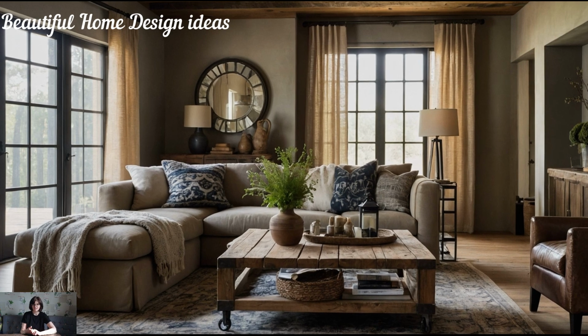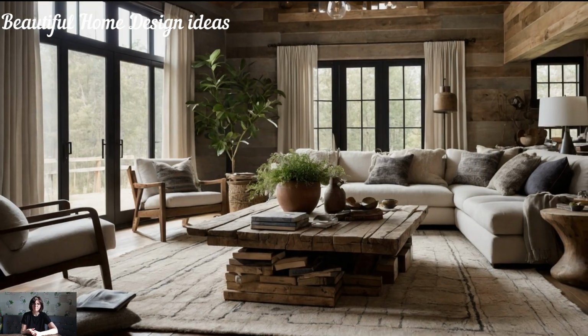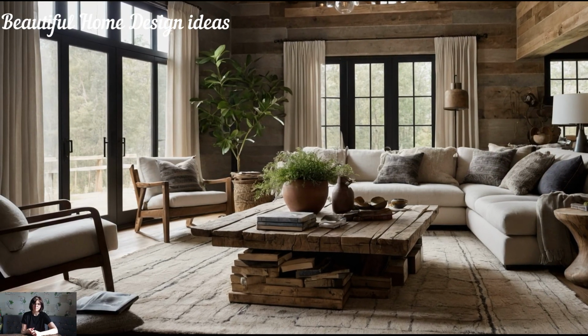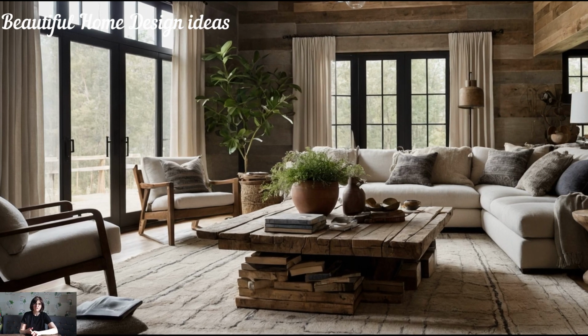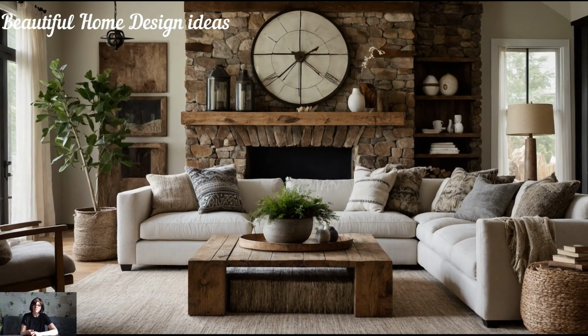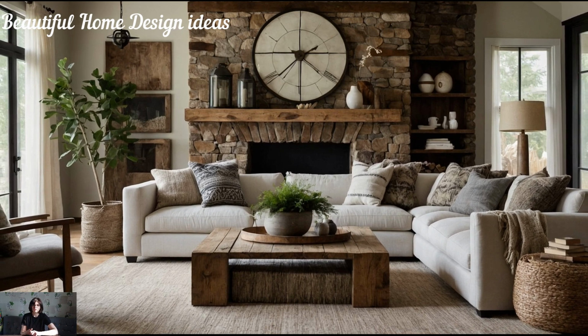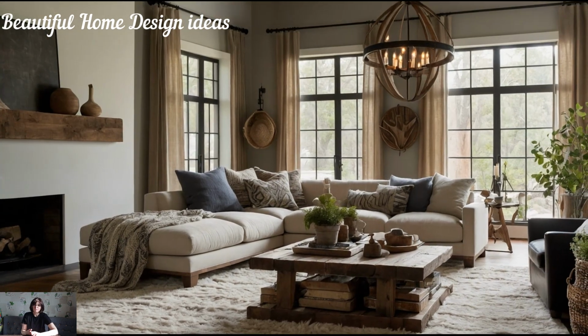A reclaimed wood coffee table sits at the center, its rough texture contrasting beautifully with the sleek metal light fixtures overhead. Incorporate materials like jute, leather, and stone to add to the rustic feel, while polished finishes on furniture and fixtures keep the look updated. The goal is to engage the senses, sight, touch, and even smell, creating an environment that feels as good as it looks.